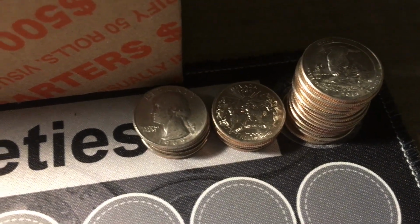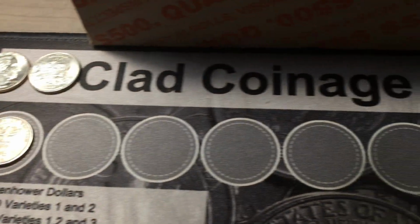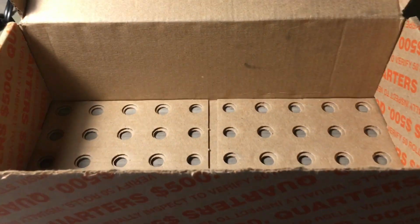And I also pulled aside a whole pile of upgrades to check against my albums. But overall, no really great finds on the board from that first box. So I'll be back when I have a second box to add on to the hunt.